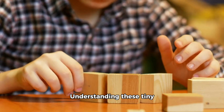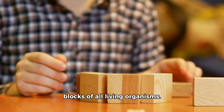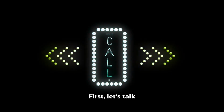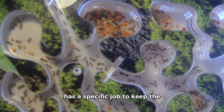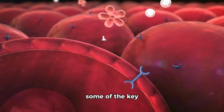Understanding these tiny structures is essential because they are the building blocks of all living organisms. So, let's get started. First, let's talk about the cell itself. Think of it as a small factory, where each organelle has a specific job to keep the factory running smoothly.